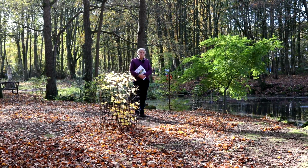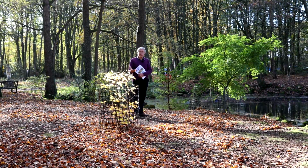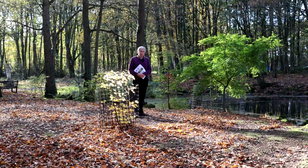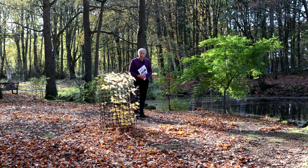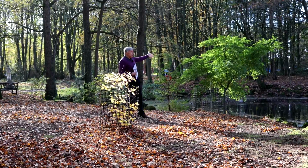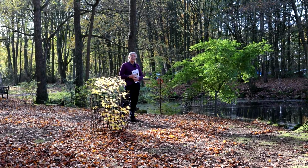In the meantime, out of respect in so many ways, we're planting Japanese maples and other Japanese trees, and I'm standing in the middle, and here, this is probably the best of the lot, still autumn colour to come.